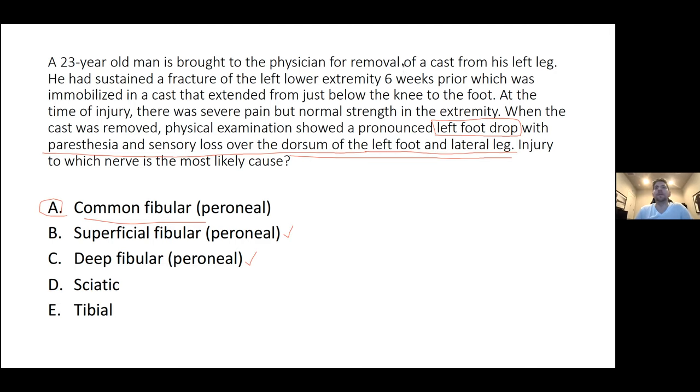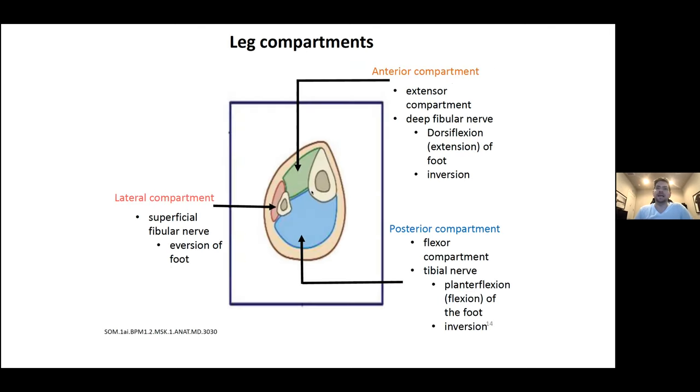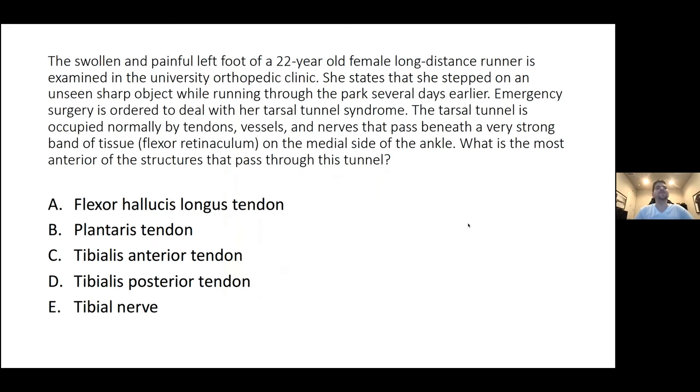All right. Cool. And again, if you think about this graph, though it's simple, it helps me organize it. Green and blue help to invert. Inversion is moving the foot this way. This red, the lateral compartment, helps to evert. This green, which is the deep fibular, helps to dorsiflex. And tibial is going to plantar flex your calves, right? Stand on your tippy toes. All right. Foot stuff.